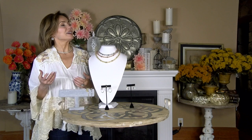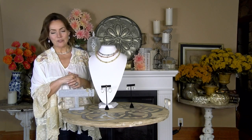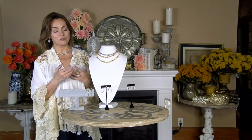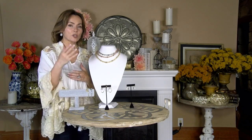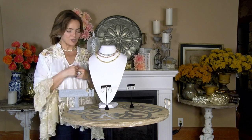And you can't see these comments. That's why I'm reading. I appreciate that because I can't see the comments. So David is always great about that. So I love the bracelet too. It is very Italian and very elegant and very pretty and very feminine and very wearable. So I love it because I think you'll wear it one way, your daughter will wear it another way, and your mother will wear it another way. You know, it just kind of goes with everything.